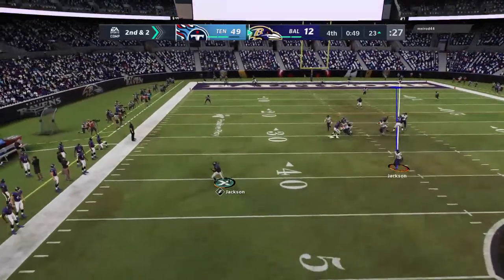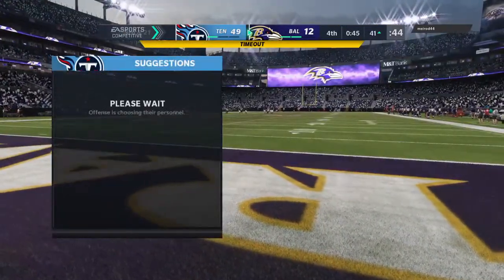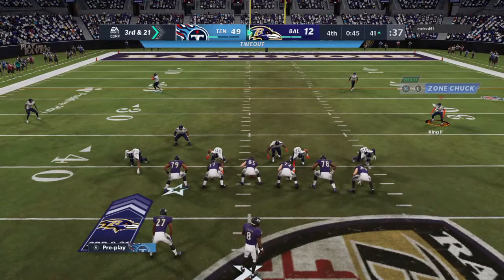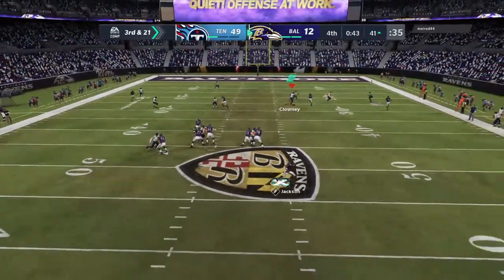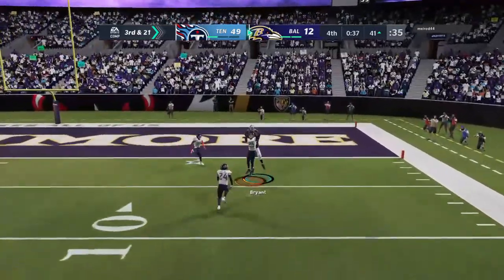Buying time to his left. And a big loss here as he's taken down. Now Tennessee going to use the 2nd of their timeouts. That'll leave them with just 1 remaining in this 4th quarter of play. Here's Jackson on 3rd and long. Flushed to his right. Now a desperation throw deep downfield.